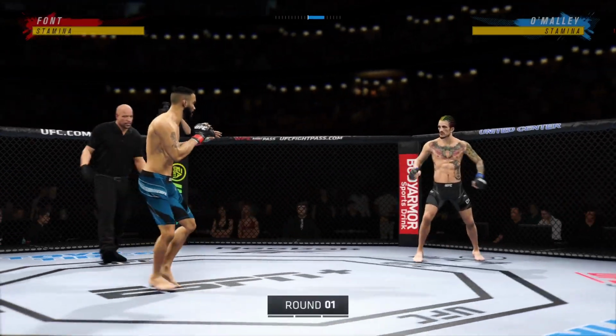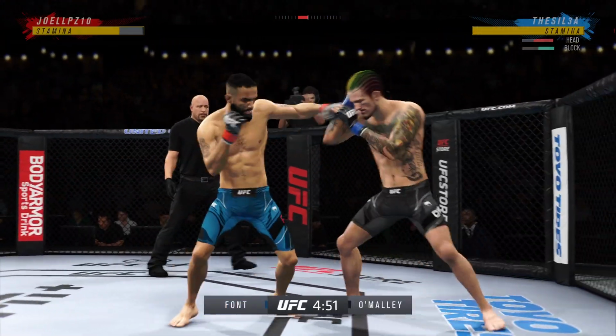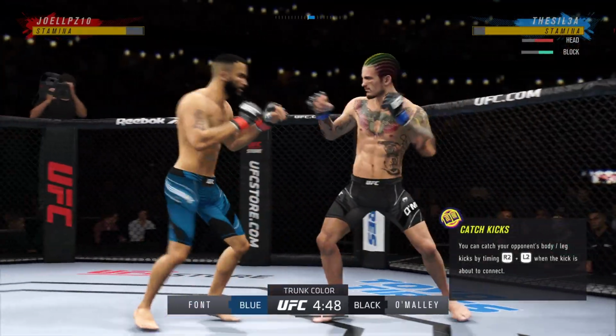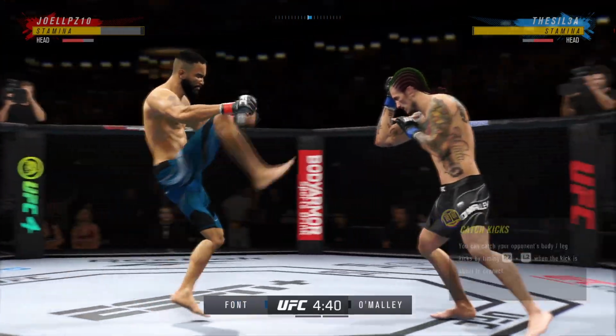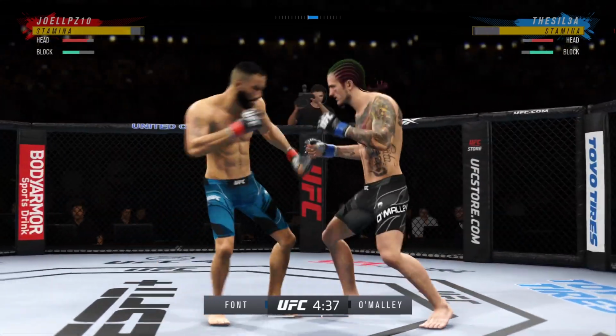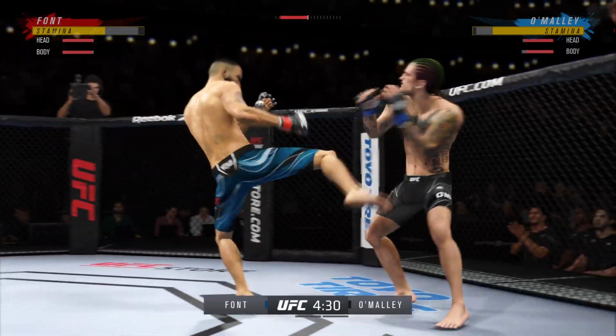All right, let's get this one started here. Round one is underway, and we've got a striker who is a force to be reckoned with. Tonight, though, he draws a guy who can do a little bit of everything, and that guy is usually the one that will have the advantage. But we know what a high-level striker is, and this guy is as high-level as we've ever seen in the UFC.